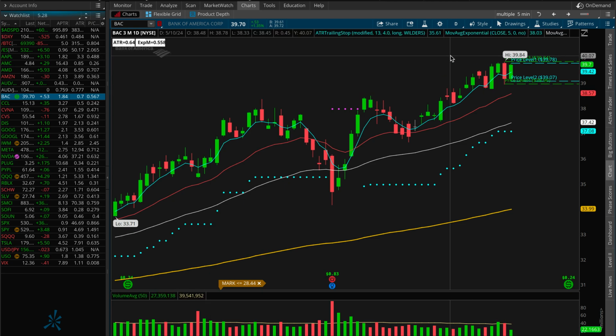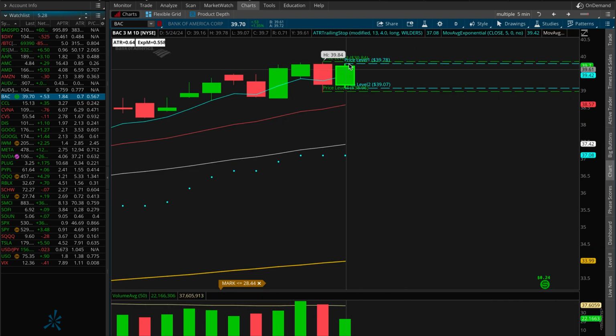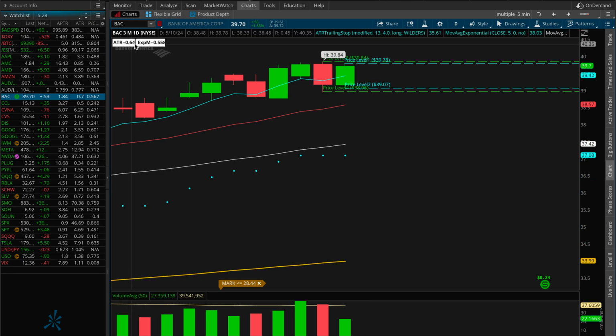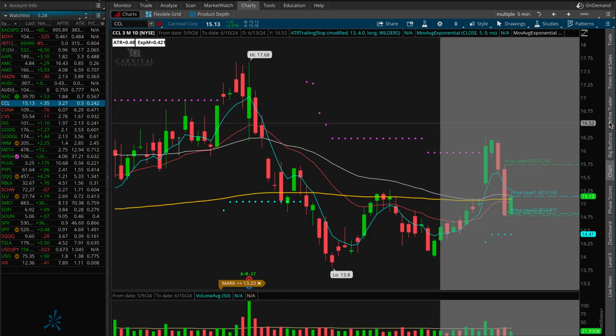Bank of America, or BAC, is an inside day candle. So if it breaks above $39.78, the target to the upside is $39.84. If it breaks below 39.07, then the target to the downside is 39.96. And keep in mind, it only moves 64 cents per day. It is under the 5 EMA, so again, we can go in either direction. It could continue to the upside or to the downside. So if I traded Bank of America, I would say trade carefully, right?